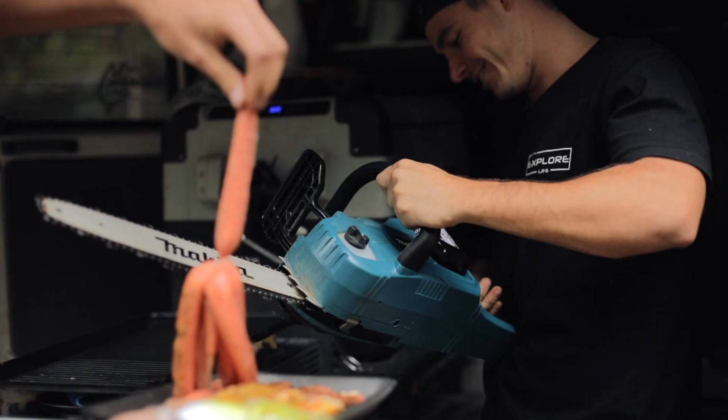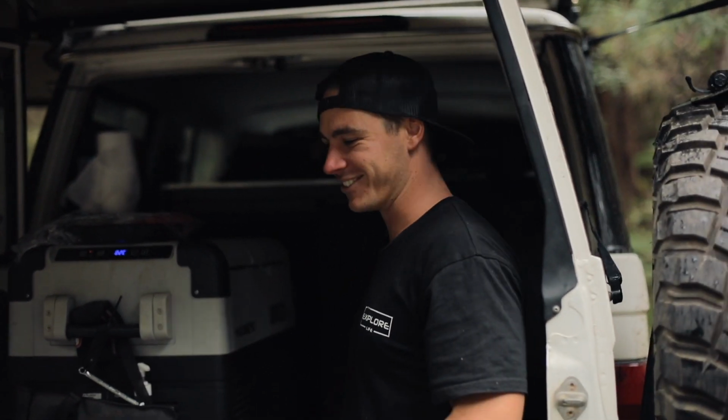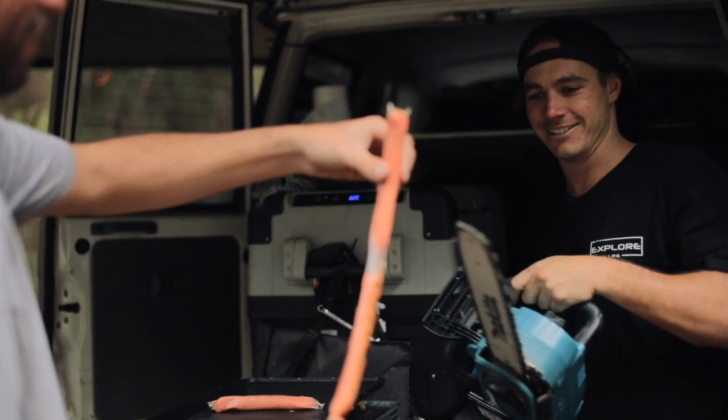I don't even know how we come up with this. It was literally just sat at the back of the 4B, and it's electric, so it's not dangerous. No, it worked fine, as you can see. It was good. And he also used the chainsaw oil as cooking oil. So that was cooked that night.